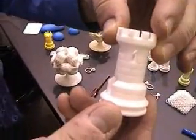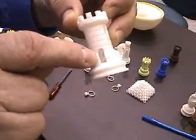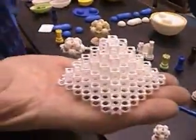So you can make objects that you would never have been able to make before. You can make a rook, a chess piece with a double helix in the inside of it. I mean, look at this kind of thing. That came out of the machine just like that.